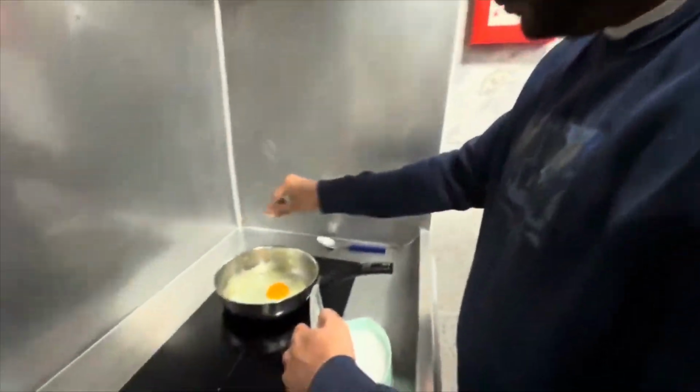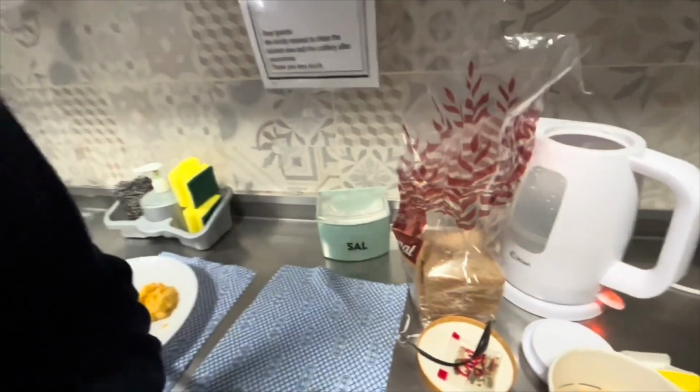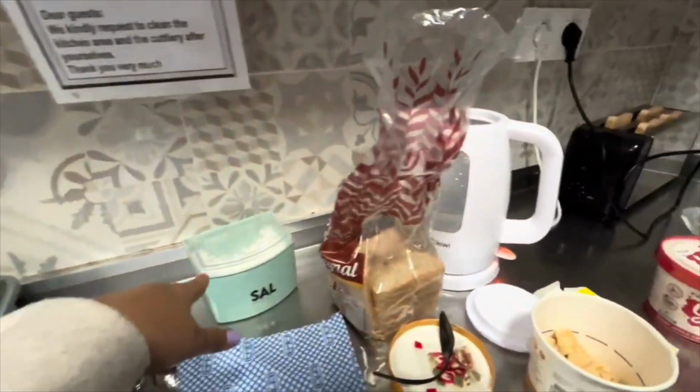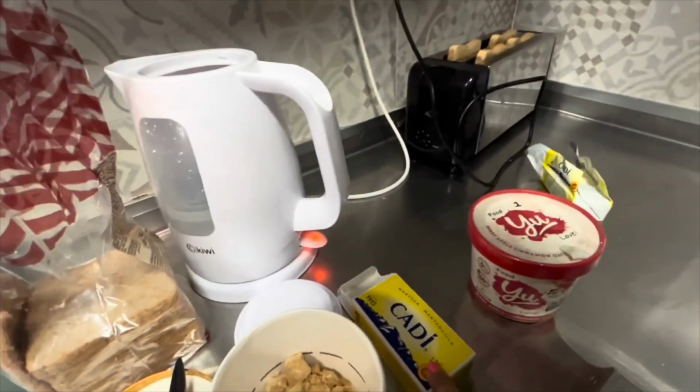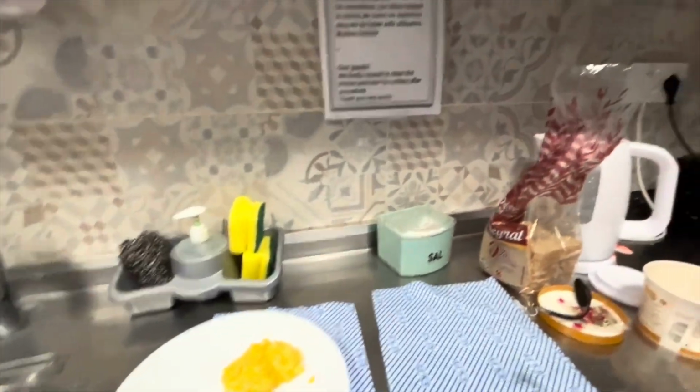We are making some breakfast now. Got this from a local store for 2 euros. And this from a retail store. Salt is here. We got some butter for 2.99, I think. This I got from home. Bread also for some 2-3 euros. Just boiling some hot water, and the toasters here.